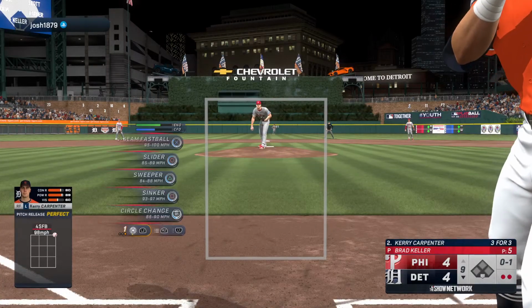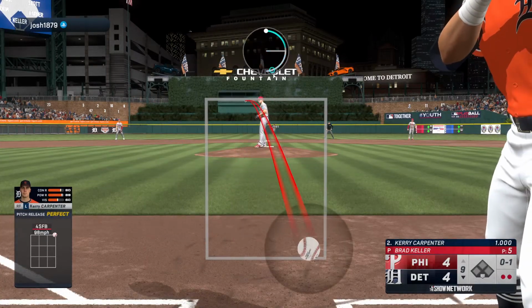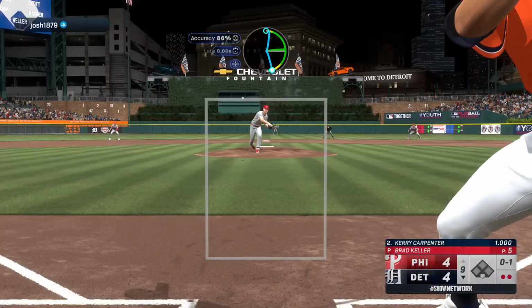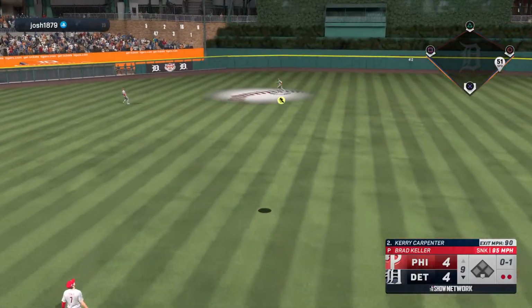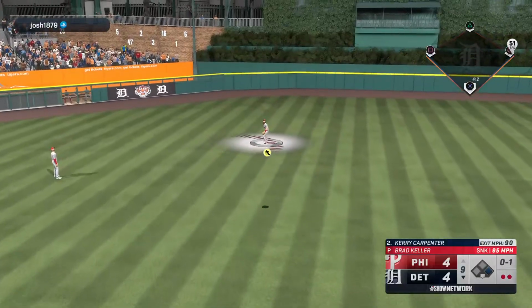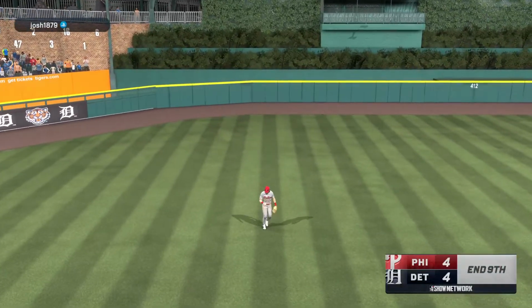That's strike 1. Well, in an 0-0 count, not every strike is a good strike for a hitter. I like the plate discipline there. In the air to left center. Marsh settles under this one. And that will end the inning.